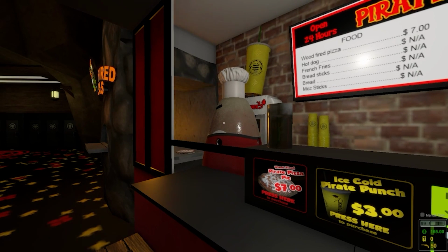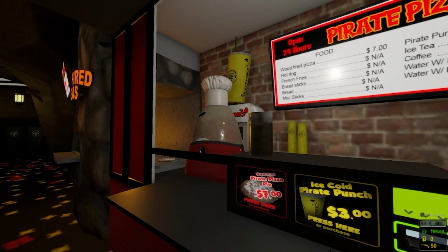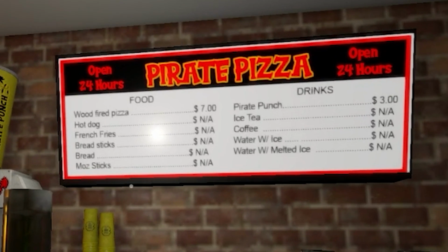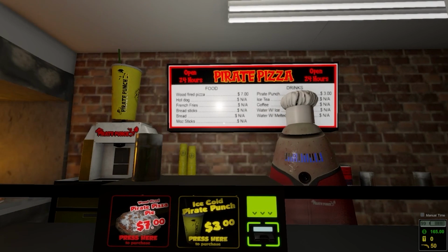Sounds good. I'll fire one up fresh for you right now. I sure hope one day I'm gonna be able to order a water with melted ice or some Moz sticks, because those both sound very appetizing.